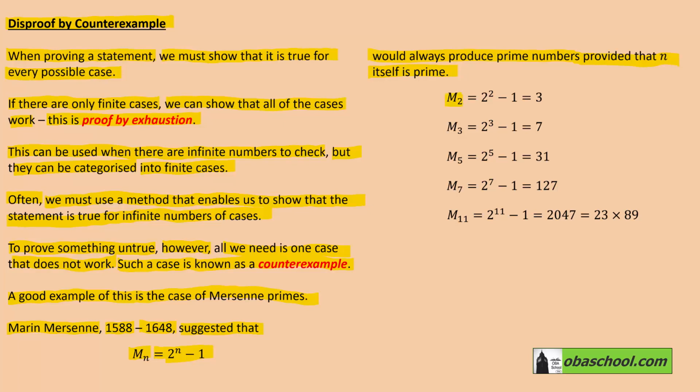M2 means substituting 2 in for n, so that would be equal to 2 squared take away 1, which gives us 3, and we know that 3 is prime. M3, substituting 3 for n, gives us 2 cubed take away 1, which is 7. M5 is 2 to the 5 take away 1, which is 31. So far all primes. M7 is 2 to the 7 take away 1. That's 127, and you can check that is prime.